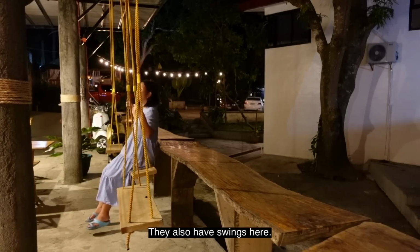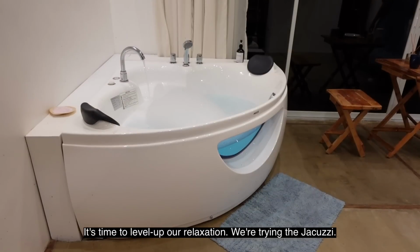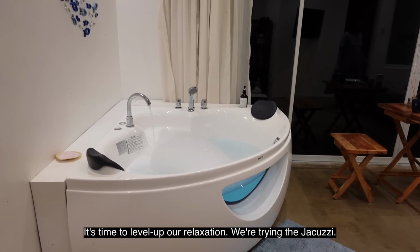Then they also have swings here. So there's our casita, casita 1. And sa taas pala niyan is the casita 2. It's time to level up our relaxation. Magja-jacuzzi tayo.